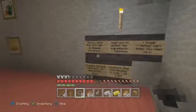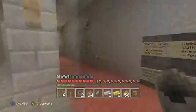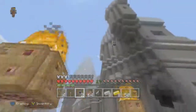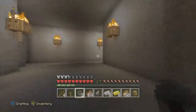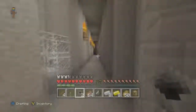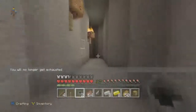Harry. Okay, down this corridor is Snape's storeroom, okay. Over there. I don't think I was supposed to go that way. I don't know where to go. Oh, up there, I'm guessing. Quite a big way up that way. So, yeah, let's just go that way. Hang on. Just to help myself. I no longer get exhausted.